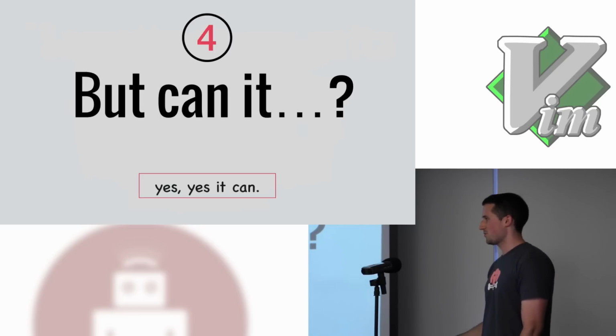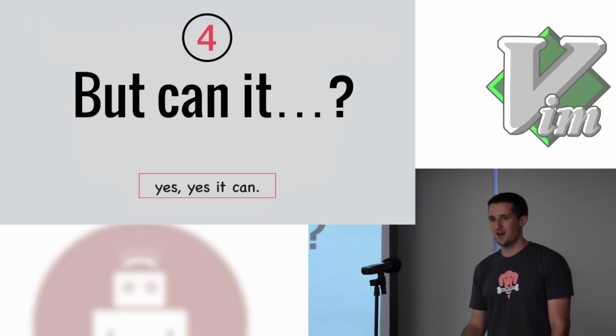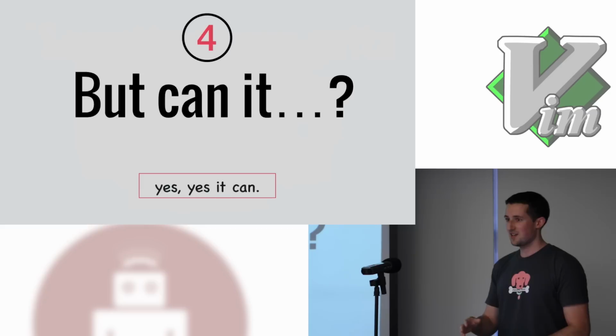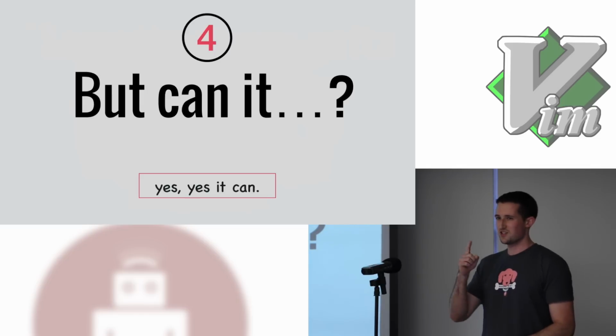So 4, I call these the but-can-its, and I wanted to put this in because I spend a lot of time with developers, and everyone's always like, but can it do this? Everyone probably has a question in their head right now. If you're preparing to switch, you're like, there are these 3 things that I absolutely must have, and I will not switch unless I can do them. Whenever I talk about Vim, I usually get that list from people, and the answer to everything is yes. So yes, I can do it. There's probably still 3 of you here who are like, there's 3 things I know. I'm gonna get him.